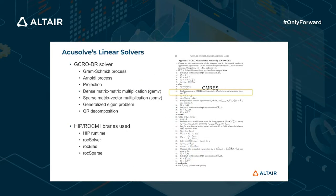Here as an example, let's examine one linear solver used in AcuSolve, the GCRODR. It is used for the scalar equations such as thermal and turbulence models, as well as compressible flow. The algorithm is based on this paper by Parks et al. Here we can see that the GMRES procedure is only one line in this algorithm. We don't need to get into details here. Just by looking at some keywords in the algorithm, such as Gram-Schmidt, projection, QR decomposition, we know that this solver will benefit considerably from GPUs. And the AMD GPU HIP ROCm APIs, such as rocSPARSE, rocBLAS, rocSOLVER, will be used extensively.